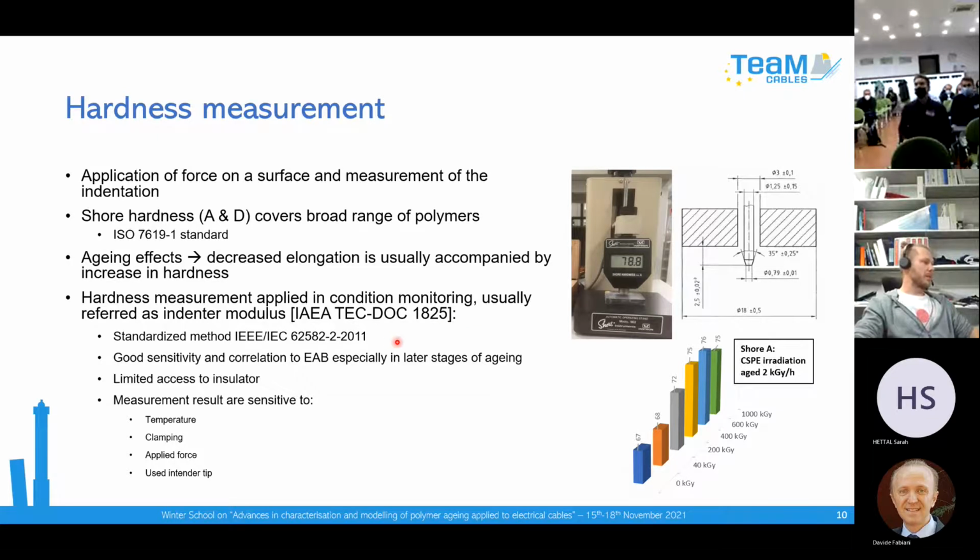It has been actually standardized, the method, so that already points out that it works reasonably well. And it has been shown that it has good sensitivity and it correlates with elongation at break, especially in the very late stage of aging. On the other hand, with this hardness measurement equipment, you have limited access to the insulator, so that kind of limits the usefulness of this method only to the jacket material.